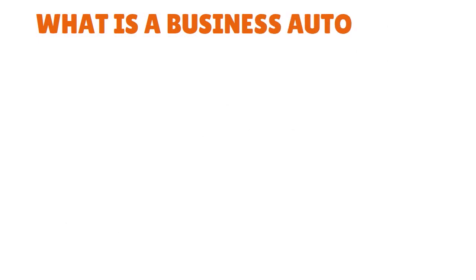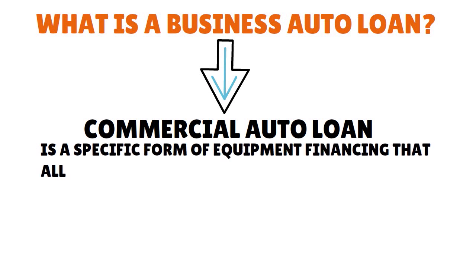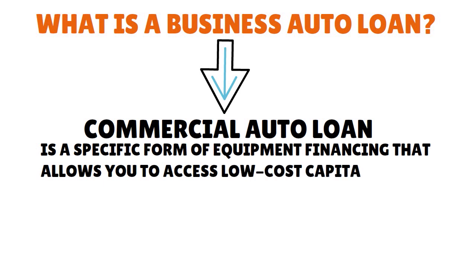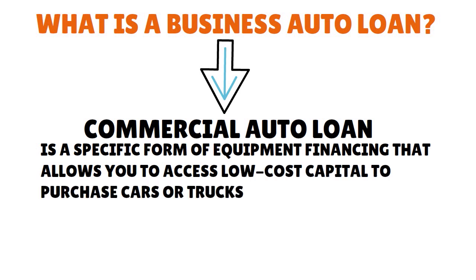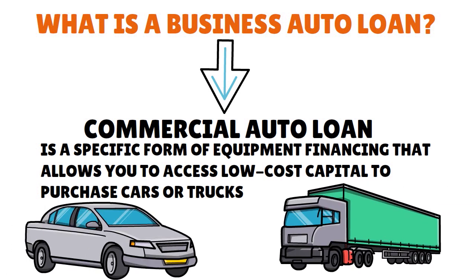What is a business auto loan? It's sometimes called a commercial auto loan, and this is really a specific form of equipment financing that allows you to access low-cost capital to purchase cars or trucks. This is a self-collateralizing setup. In other words, the car you're buying, the truck you're buying, whatever you're buying, that serves as collateral assets for the business car loan. So that means what? If you don't make a payment, you are calling Mr. Repo Man. You call him the repo guy, because they will come and seize your car overnight, while you're sleeping. So it works similarly to a personal car loan.